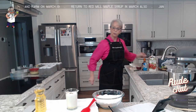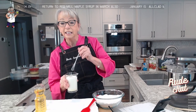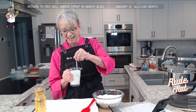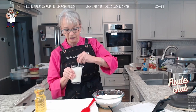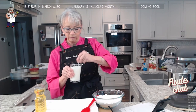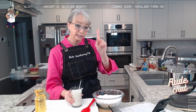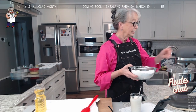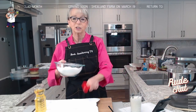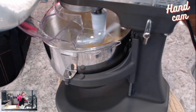All right, put my vanilla over here. We're gonna take my little tiny whisk and I am going to mix this buttermilk, neutral oil, and vanilla up. There, I have got the components to start mixing. Are you ready? We are going to start off with the flour. Here's my new chute. Let's go on this so they can watch the chute being used.